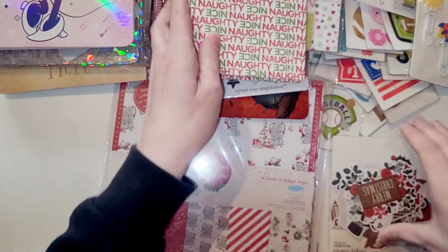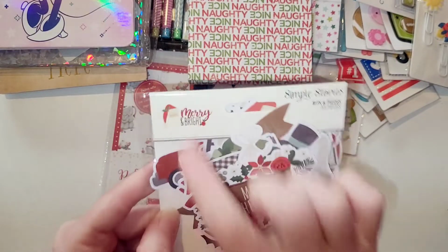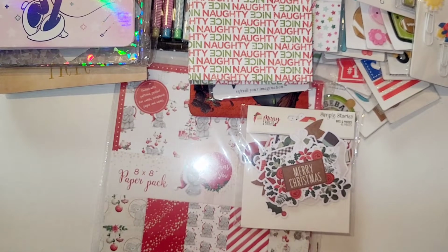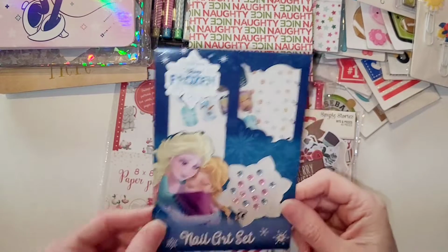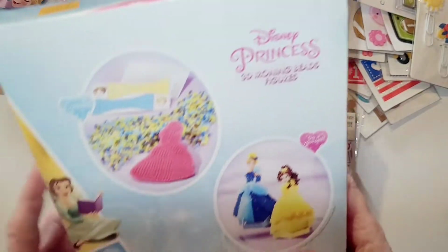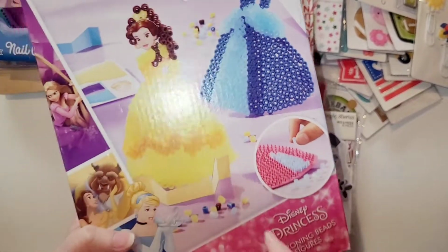Love the papers too. We've got the Simple Stories bits and pieces, Merry and Bright collection. Fab. We have got some Frozen nail art set. So again, girls will love that. We have got this Disney 3D ironing. Oh God, the girls will love that. I've gotten some of these before. Not princess ones, but something similar to this. So yeah, the girls will absolutely love that.